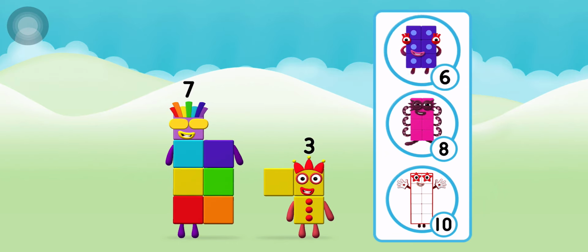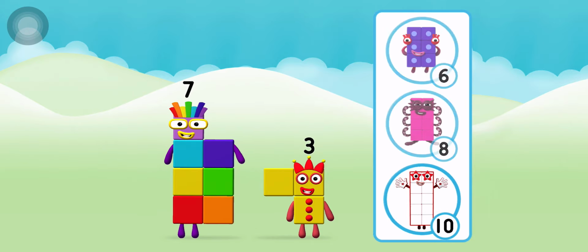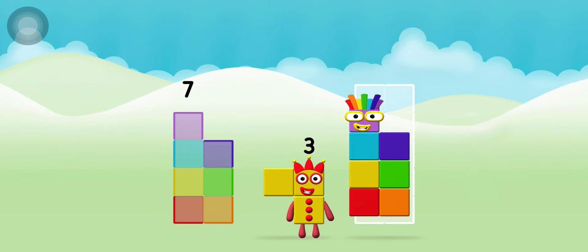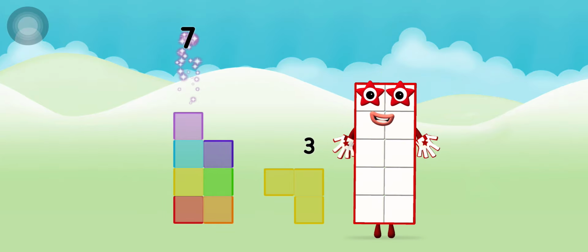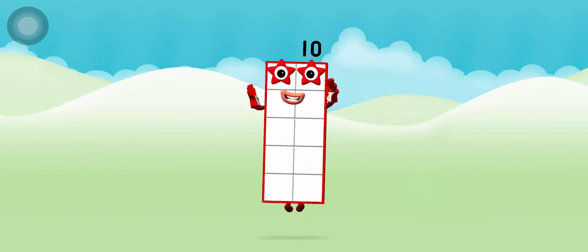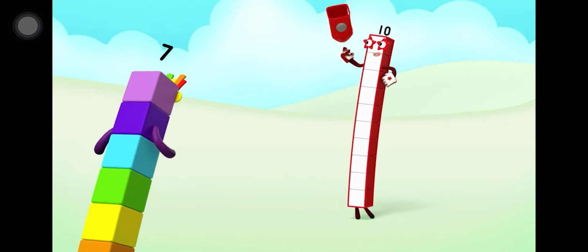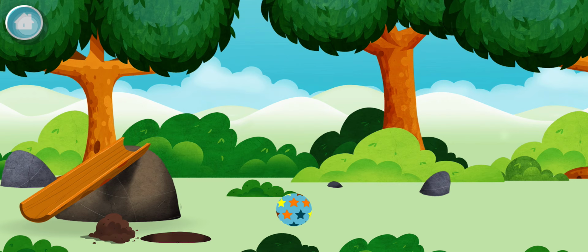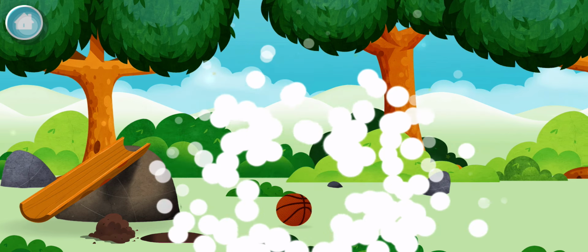What number block will you make when you add these two number blocks together? Well done! You were right! Can you add the number blocks together? 7 plus 3 equals 10. Amazing! Ten again. Well done! You have unlocked a basketball.